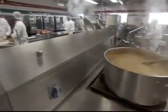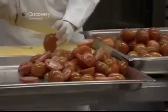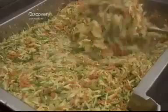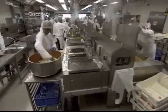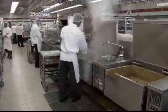At 6 a.m., a hot, spicy curry might be hard to take, but in a facility that caters to flights across every time zone, breakfast, lunch and dinner are all served round the clock. With more than 100 flights leaving every day, this building alone has to produce over 20 million meals every year, so there's no time to stop.